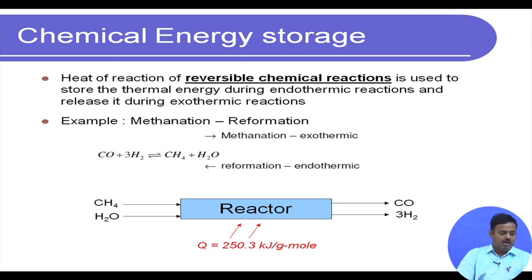Right. On the other hand, when methane and water react and form carbon monoxide and hydrogen, which is what is happening here in this schematic, it is an endothermic reaction. We have to supply heat, clear, and that is what is happening over here. I am supplying heat, and this heat is stored in these products.